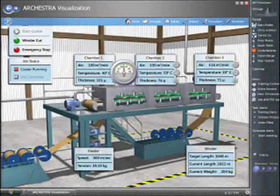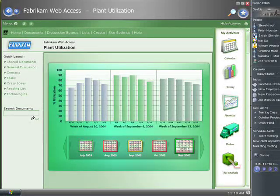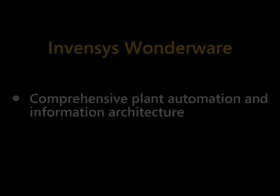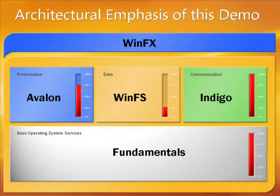We're going to see both a plant floor operator station and a web-accessible business intelligence tool from one of our ISV partners named Invensis Wonderware. Their Orchestra branding in the demo refers to their comprehensive plant automation and information architecture. This particular demo emphasizes the role of Indigo and Fundamentals for connecting all the systems, and Avalon for visualizing related information. We'll also touch on WinFS primarily for its support of contacts and presence that's associated with documents and communications.